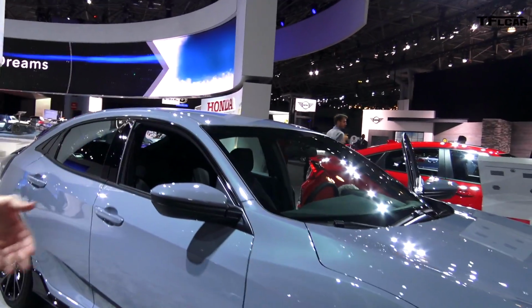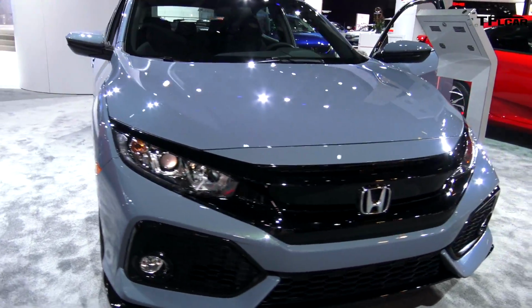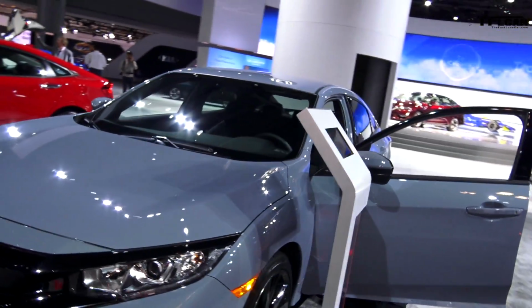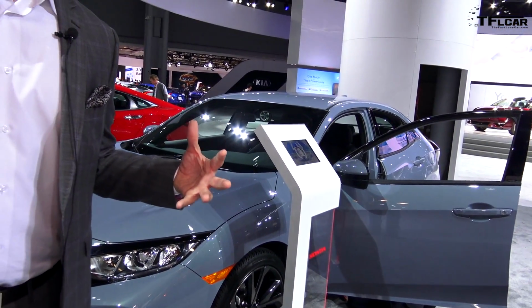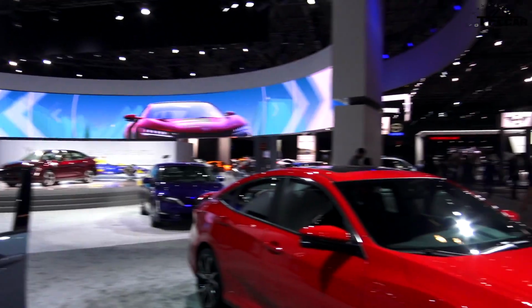This is a lot like the hatchback you drove. This is the Sport. So this is only a $21,300 car, except that it's turbocharged and has a 6-speed manual as standard. It's very aggressive looking. It's a lot of fun to drive. It's a very honest car. We're counting on this car to help us breed some new enthusiasts, make it affordable to enjoy cars.